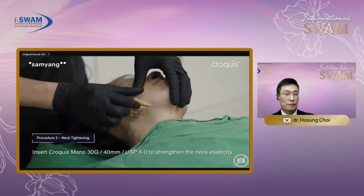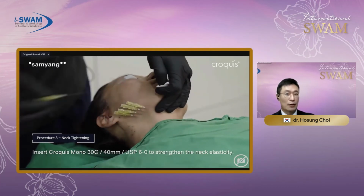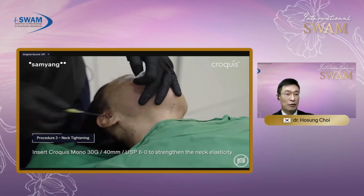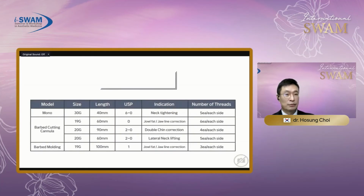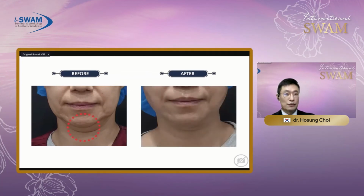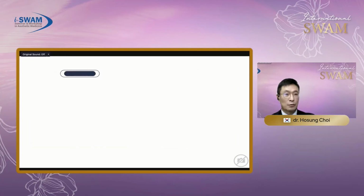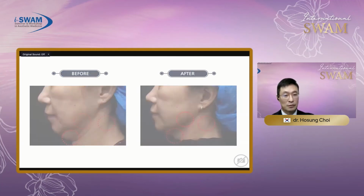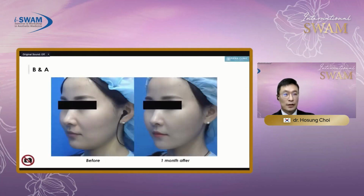These monofilament threads can be expected not only to have a tightening effect on the submental skin, but also to have a better anchoring effect of the cogs previously inserted. I used a total of 36 various types of Croquis and 10 monofilament threads. One month after treatment, her jawline and her double chin look noticeably improved. Even 3 months after treatment, the lifting result of her jaw and jawline is well maintained.